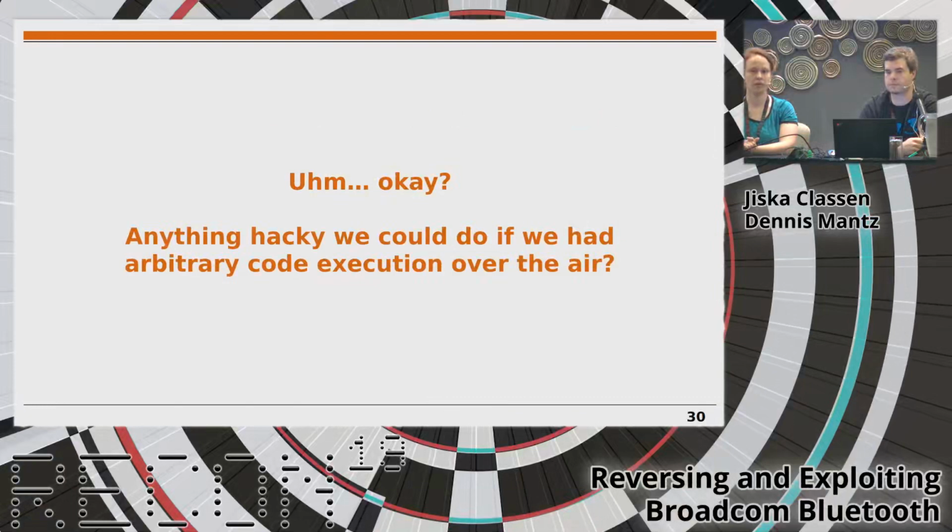So now let's think a bit further. Let's assume we would have arbitrary code execution over the air. That's not the part that is here in the talk, we just have limited code execution. But let's say we have arbitrary code execution over the air. What could we do just within the standard? This is not about escalating through vulnerabilities within the Android or Apple stack, but about doing something that is compliant to the standard and that will always work.